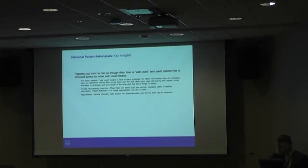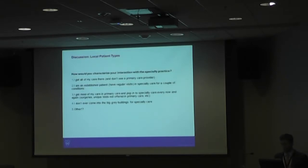And so for some people that means having a really condensed back-to-back schedule. For others, that may mean that I am working around some of the other things that I want to do in the area, again, which may reflect a little bit more the local patient. So what does that mean for the local patient to have their time well used? So here's the discussion I wanted to have.